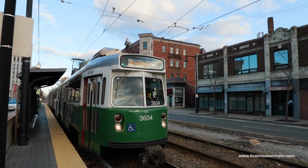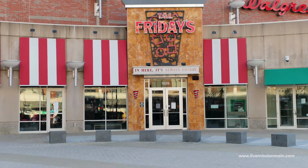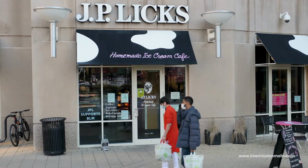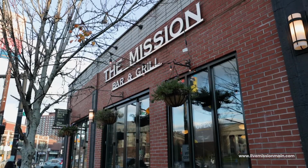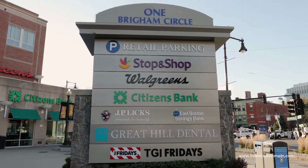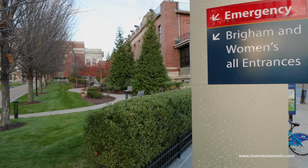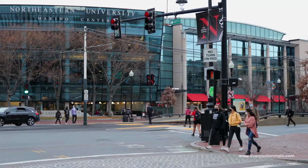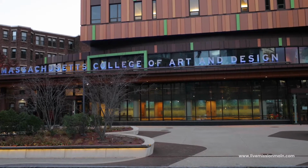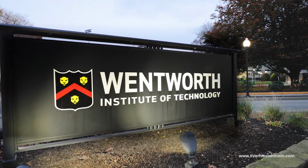You have access to public transportation, minutes away from major banks, restaurants, retail stores, hospitals in close proximity to Northeastern, Mass College of Pharmacy, Mass Art, and Wentworth Institute of Technology.